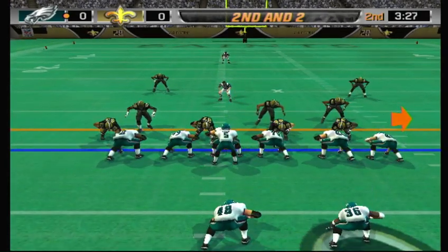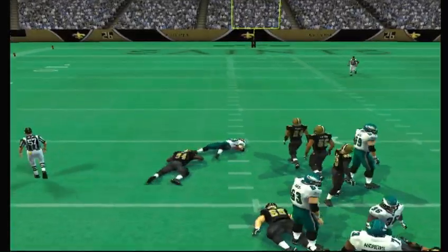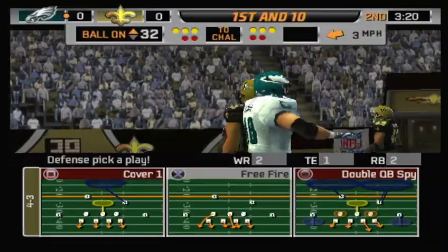The Saints line up in a 4-3. Hands it off. Grant pulls him down. Gain of 8 on the carry. This is a good call on the play.